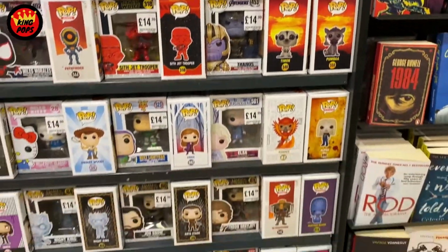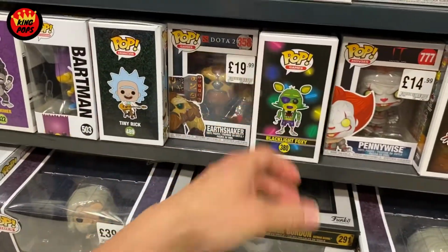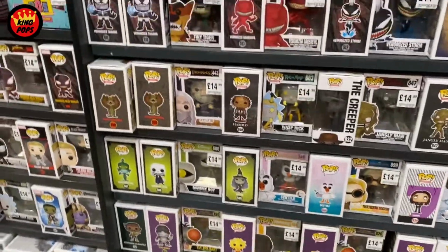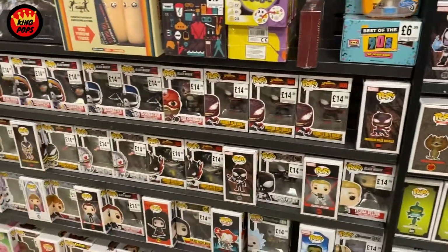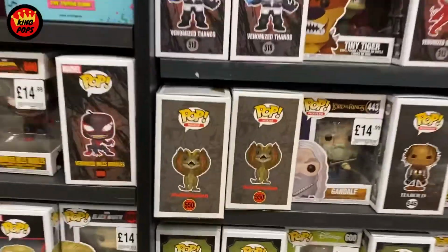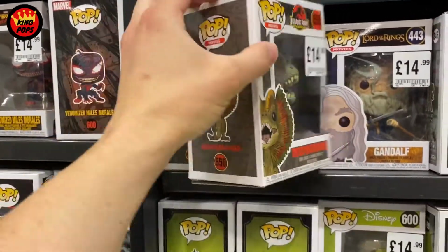Shazam. Nothing. Ah, this one is cool. We've got the Blacklight Foxy here. He looks cool. But again, a load of commons really. They charge, as you can see, a little bit more, $14.99 for their common pops. This will be worth a good look. Is it the Chase? No.